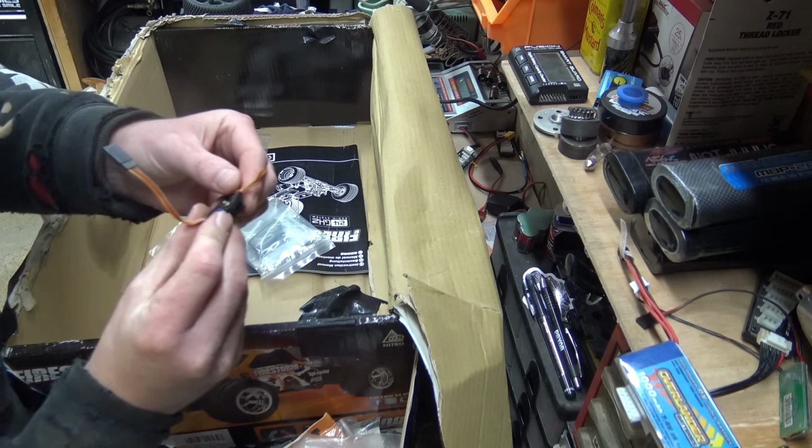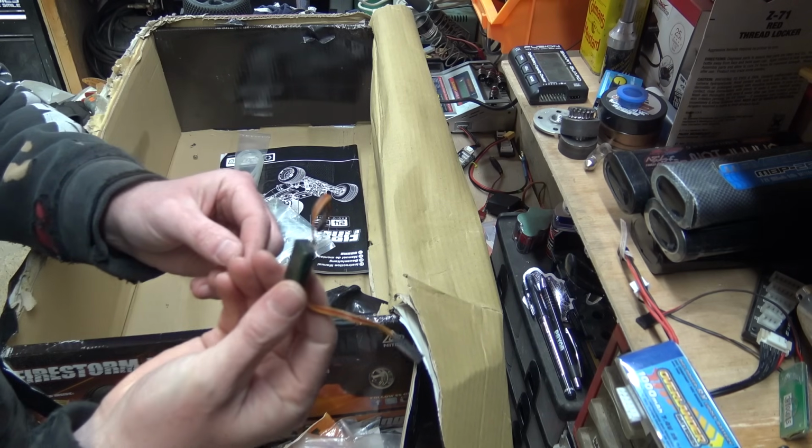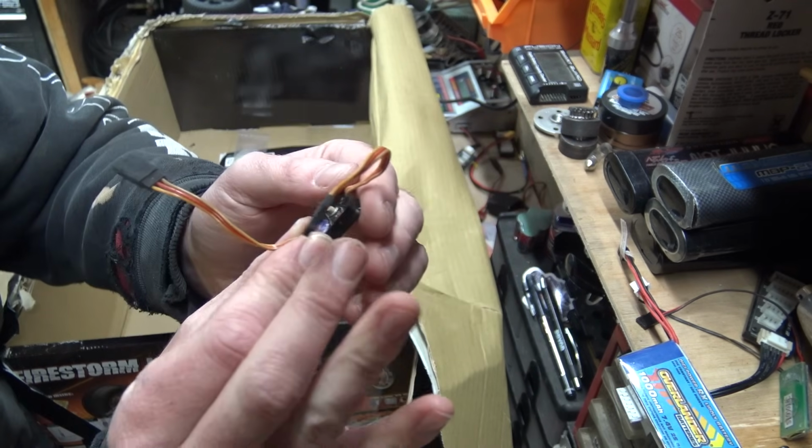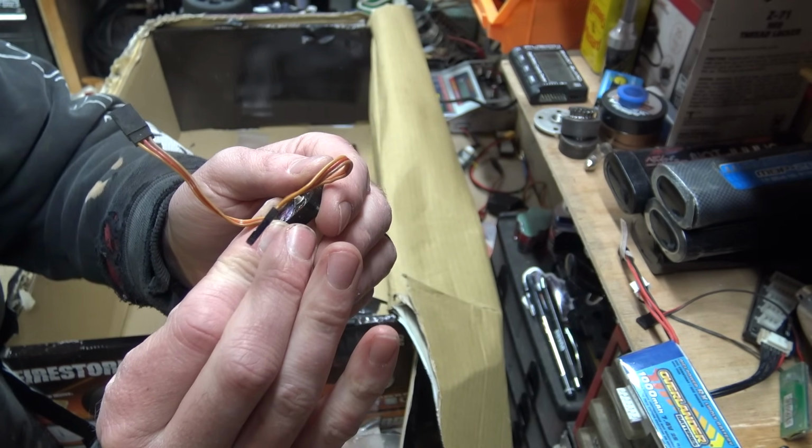What we got here, we got a micro failsafe. So this is a very old style micro failsafe. We're talking old now. We're talking more than 20 years old with that, more than likely.